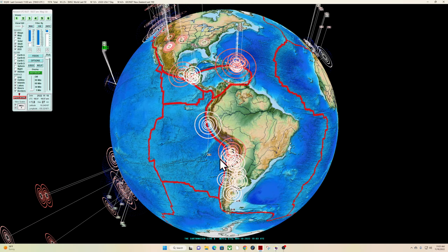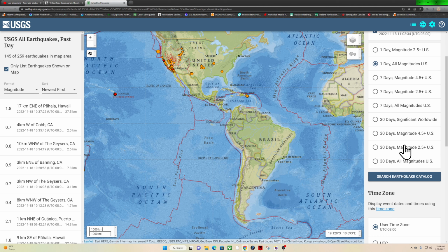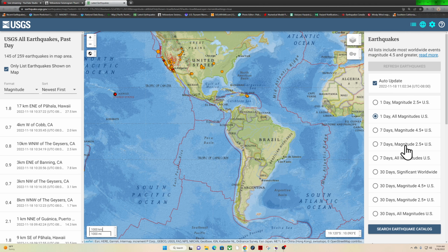But either way, activity continuing there in the South America region. Just nothing really showing up on the USGS map because of their threshold, 4.0. Kind of wish they had an option here. But even if you go to, I'm on 1 day all magnitudes, it's only on the U.S. For whatever reason, I've never been able to find an all magnitudes worldwide map. Unfortunately, wish they had it, but that's just the deal. They don't show it on this model.